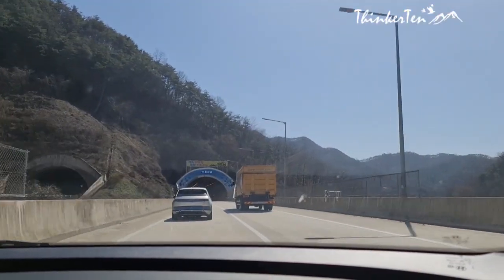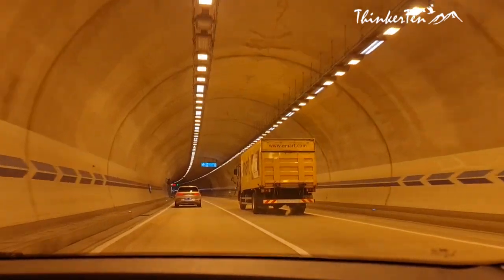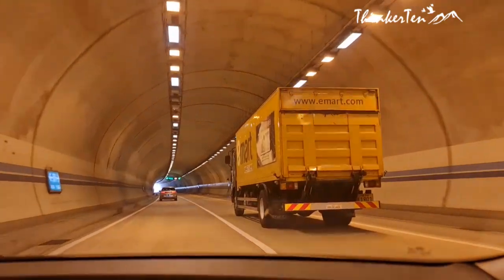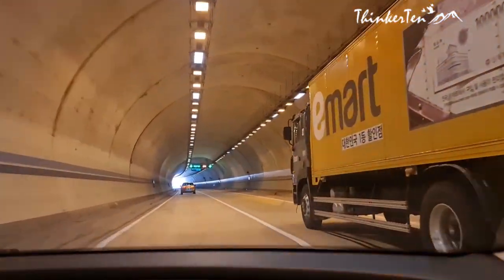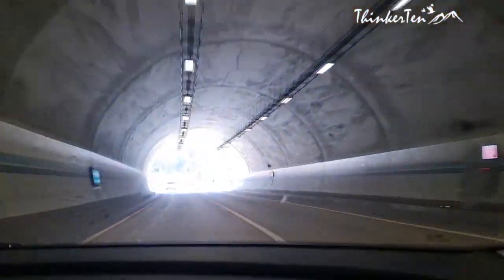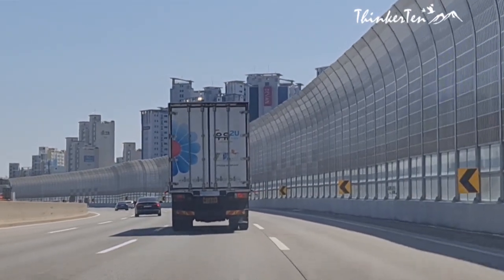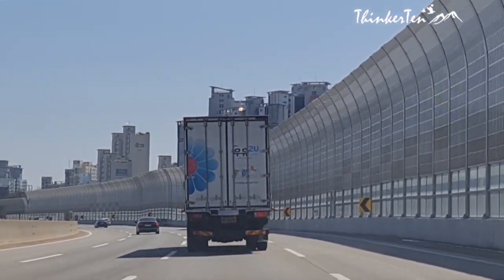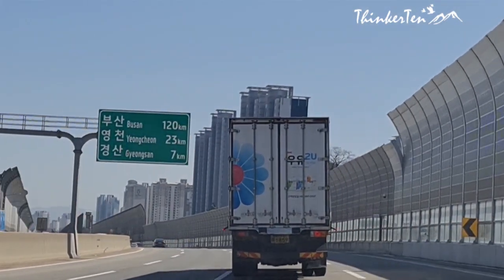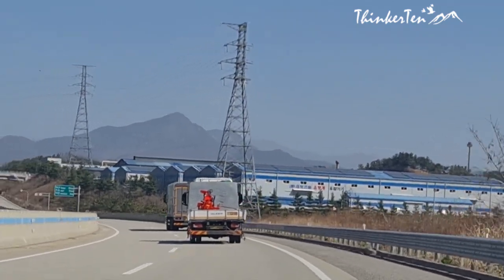How are the traffic conditions on Korean highways? Well, if you're coming from Seoul, the distance is about 330 kilometers to Gyeongju, about a 4 to 5 hour drive. Traffic on the Korean highway can be quite hectic, especially during the holiday season. Traffic conditions can vary depending on the time of the day, day of the week, and season. Our drive to Gyeongju was pretty smooth, but the traffic was quite bad on our last day when we drove back to Incheon near Seoul.